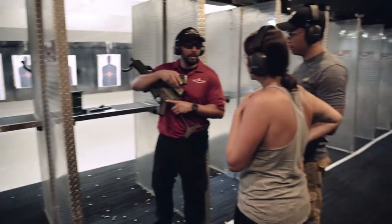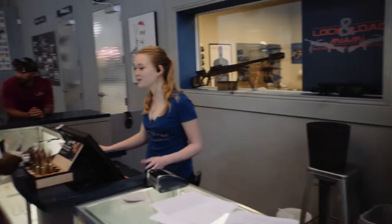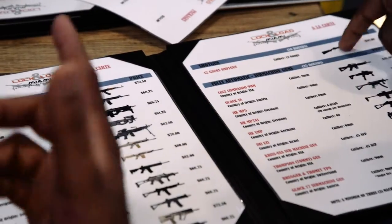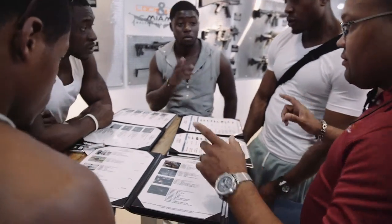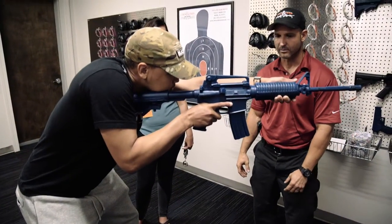Firing ranges should be a place of education, and it should be a welcoming place. And let's face it, the biggest problem is there's very little education about firearms. So a lot of the perceptions are false, and a lot of the fear is false. So they get hands-on experience of what it is to actually fire a firearm.